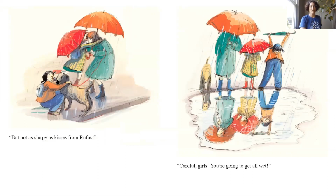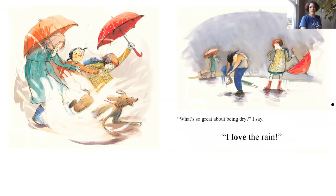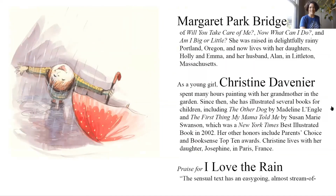I think this is Rufus the dog. He's going, Hew. Careful girls, you're gonna get all wet. What's so great about being dry? I say, I love the rain. Doesn't that make you want to go play in the rain? There she is. She's got her tongue out again, trying to lick those raindrops.